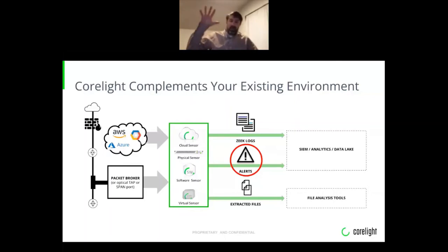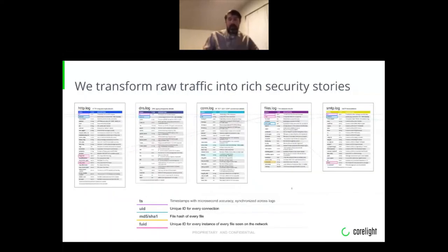So with the combination of all of that, you can see how by still taking a very small subset of the network data, you're able to capture an amazing amount of what you need for response and keep that for a long period of time. So I'll touch on the logs just briefly.